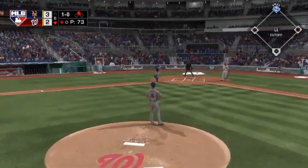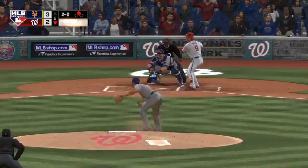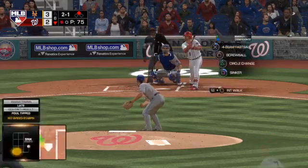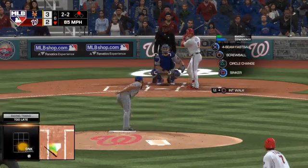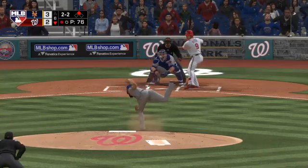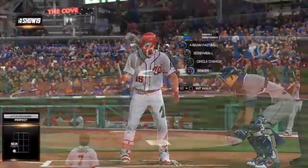Dozier. Pitches in the dirt and knocked down, and he'll make it into second easily with a stolen base. And maybe a little frustrated on the mound here as the fastball misses for ball two now. Well, I kind of wonder if he's not being as aggressive as he was before that home run. Hey, this is a guy that can burn you again, so I don't really blame him. Strike three called. Nasty screwball there for out number two.